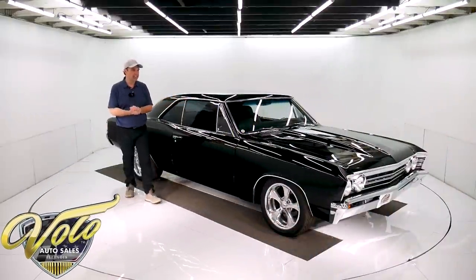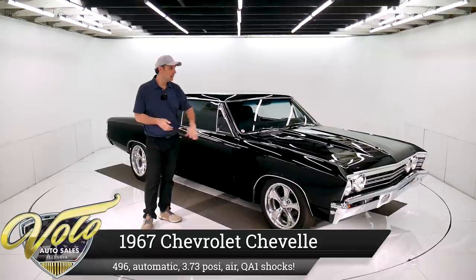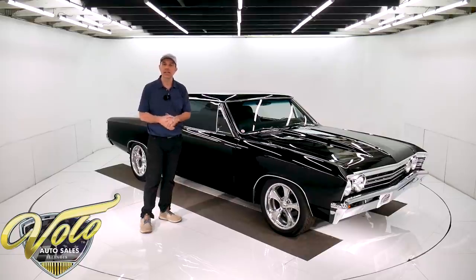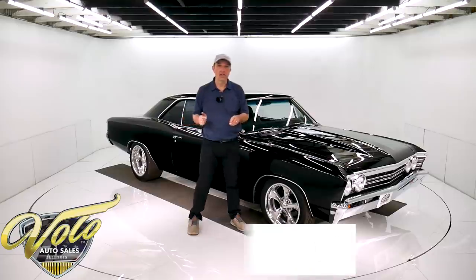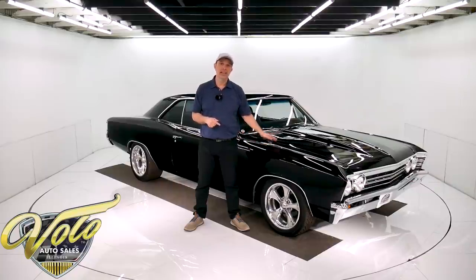Hey everyone, check out this sleek '67 Chevelle we've got here. 496 big block under the hood. Got some nice polished parts. It's got a vintage air system, custom Cadillac leather interior, all sorts of good stuff, which I'd be happy to tell you all about. You can also go to volocars.com, and that's where you'll find all the specs listed, photos top to bottom, the price on this car, and a few hundred other collector cars.